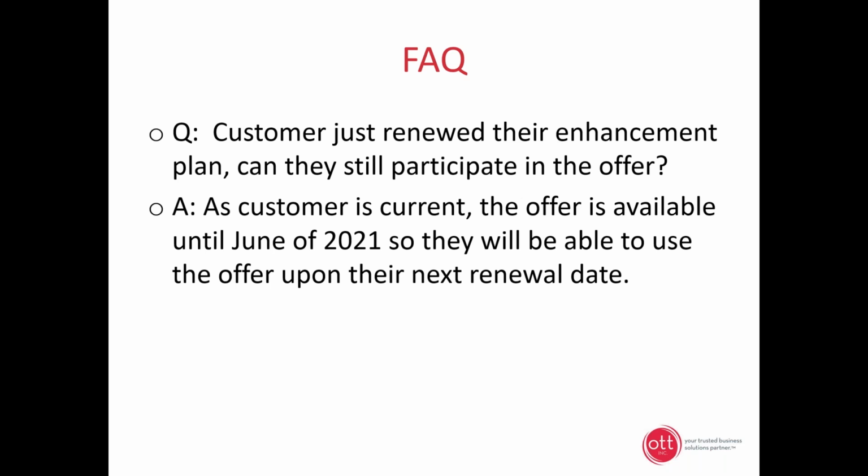So if you are a customer that just renewed your enhancement plan recently, can you still participate in the offer? The answer is yes, but you do need to wait until your next anniversary date. So let's say that you had an anniversary date in May, or let's just go back to June because this started June 1st.